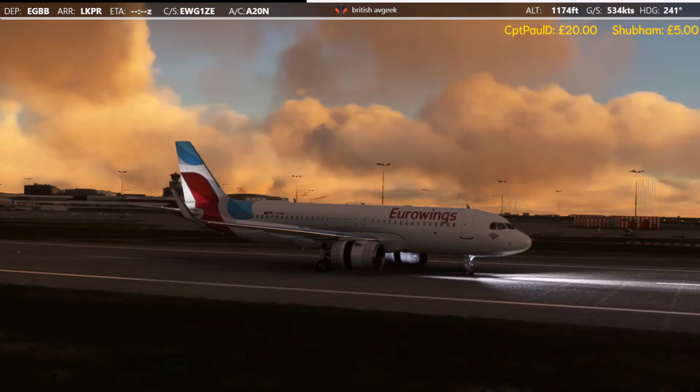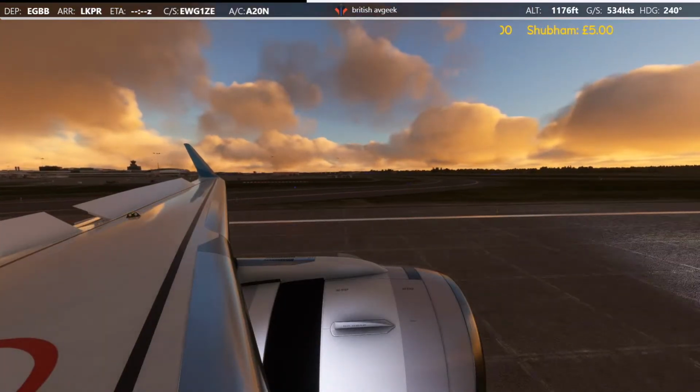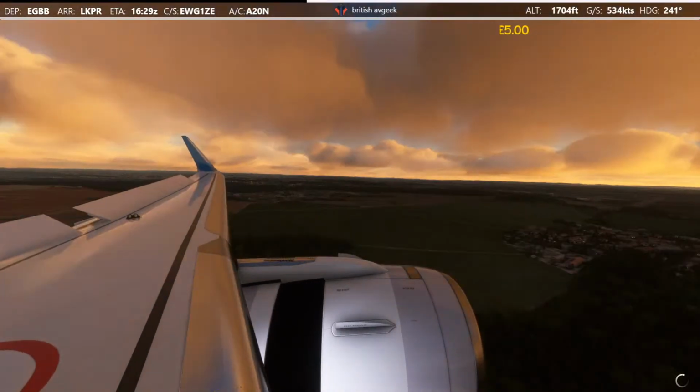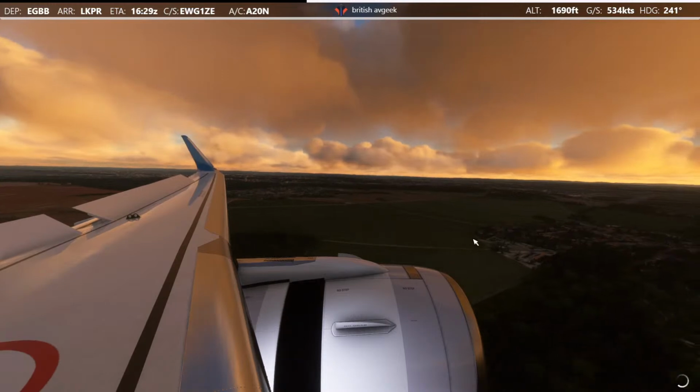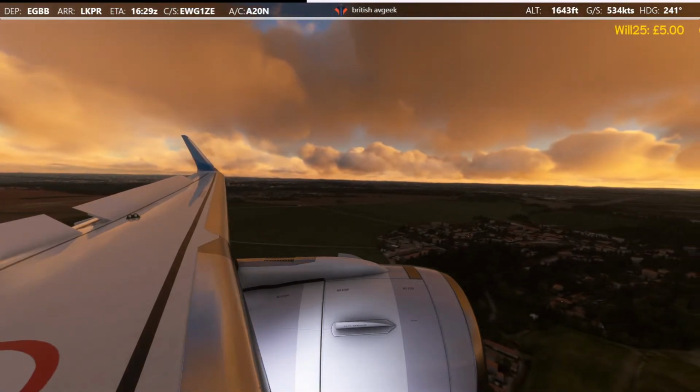There you go, and just for the balance, we like a wing view, don't we? So, well, I like a wing view. So we'll whip it back, get in the air. Get in the air, mate. There we go. We'll do another one of these.